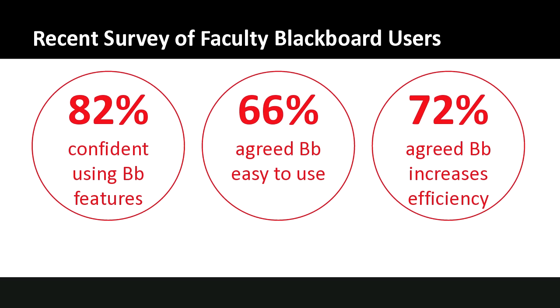At the same time that we did that analysis on tools, we surveyed anyone who was teaching with Blackboard. So that included faculty, instructors, and teaching assistants. So anyone who was the instructor of record for a course, in essence. And found overall that 82% of faculty were confident using Blackboard, which was great to hear. A smaller percentage felt that Blackboard was easy to use, but overall felt that Blackboard does increase teaching efficiency, which is one of the hopeful outcomes that we would expect from adoption of a tool like this.